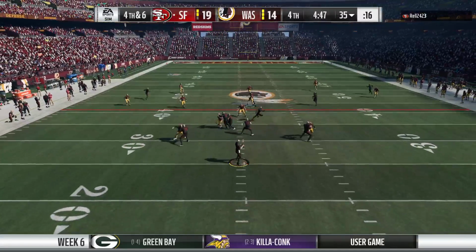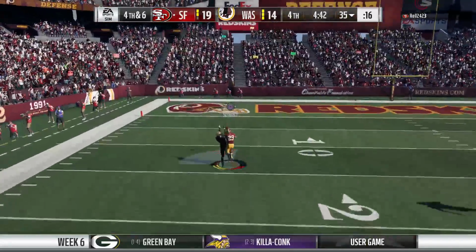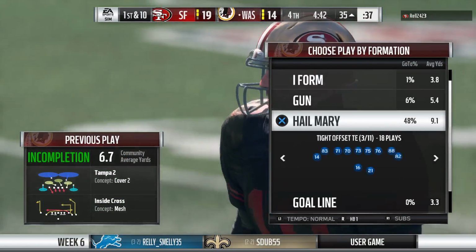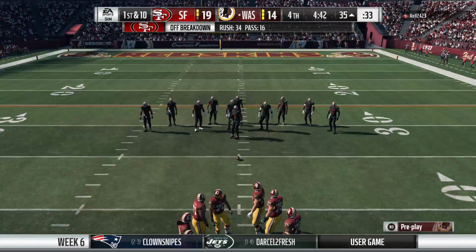They'll go for it. It's Garoppolo. He's going to loft one deep left side here. And that is incomplete. The Niners go for it, but it doesn't work out. And the Redskins will take control of the football in great field position.